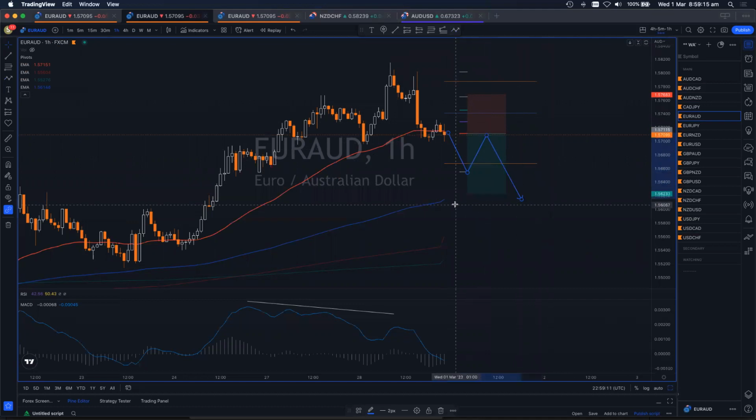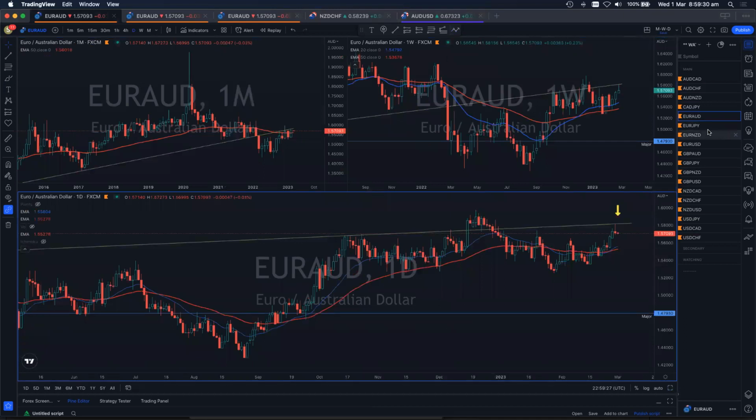Right, so the 4-hour 50 is a minimum target, which will give us just over 1%, 1.5%. Or you can take it down a little bit further if you want to, down to daily 20 and daily 50. So there are some options on there. Euro Aussie, looking okay. Euro Yen.